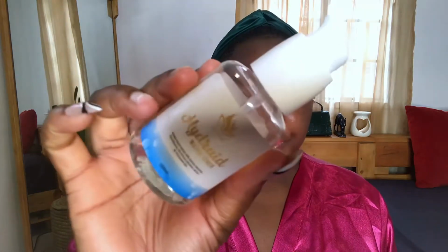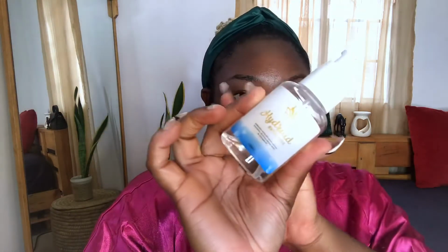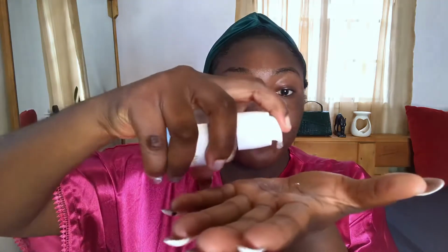So next I'll be going in with my Hydrate Water toner. I hope you guys can see it. This toner contains snail mucin extract. It also contains hyaluronic acid as well as panthenol. Yes, vitamin B5, and it's literally the best thing ever. So I just take like 4 pumps and use this, just slather it.